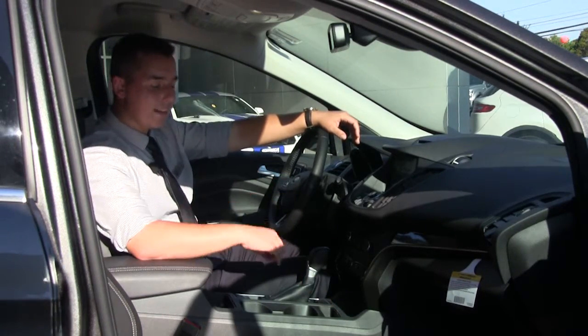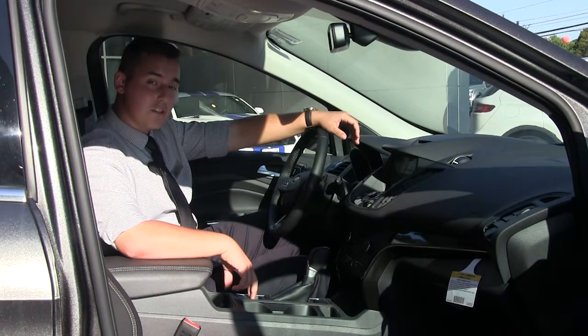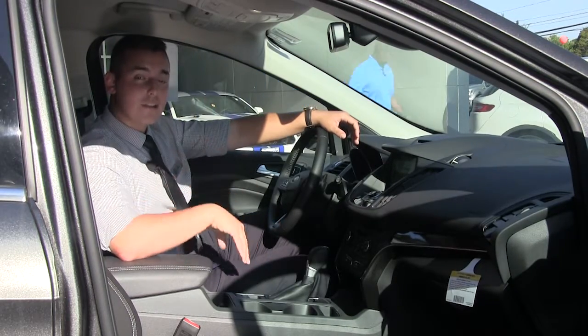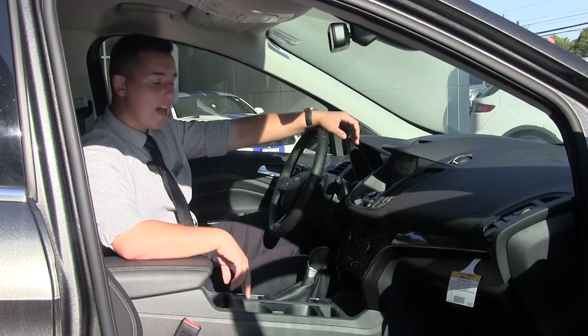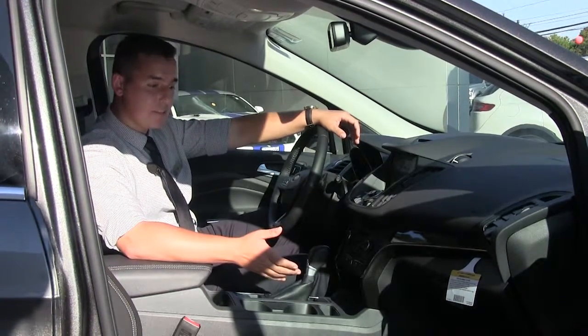And we've also added, in order to free up space, an electronic parking brake. Now that's going to have an electric motor on it that activates that parking brake and is turned off by putting your foot on the brake and pushing down the button. Really easy to use and a simple way of freeing up space.